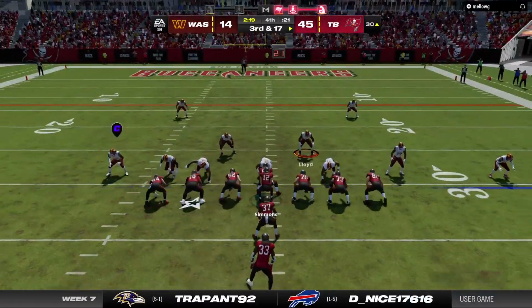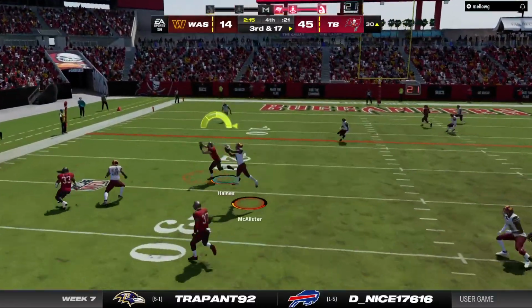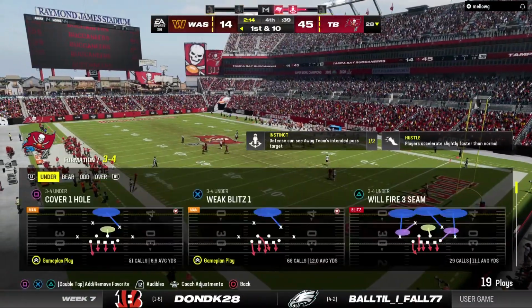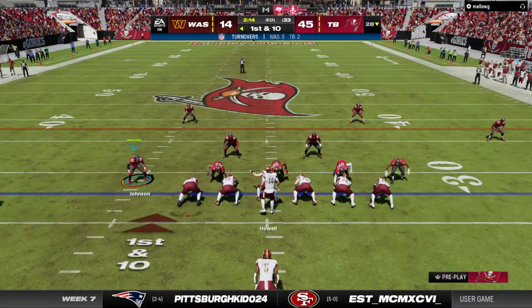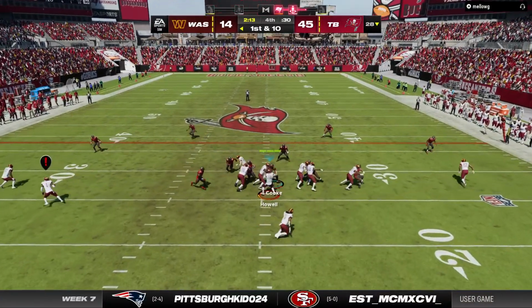Washington on 3rd down. They're at 50%, 4 for 8. This is 3rd and 17. All right, rifles one, and that's going to be intercepted. And the Commanders are going to take over at their own 28-yard line. Howell and the Commanders come up now 1st and 10 at their own 28-yard line.